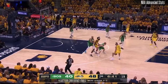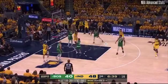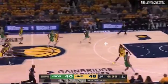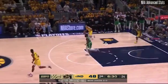Indiana's downfall in this series was, one, closing games, but two, just taking care of the basketball. Like, they were not able to do that, and Boston was taking advantage of these transition opportunities because Brown likes to run. He likes to run. He likes to, you know, put pressure on teams in fast break situations.